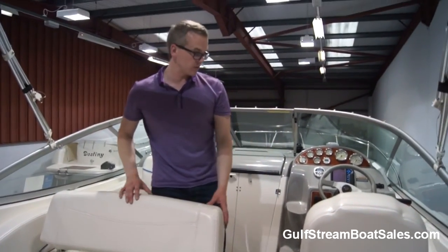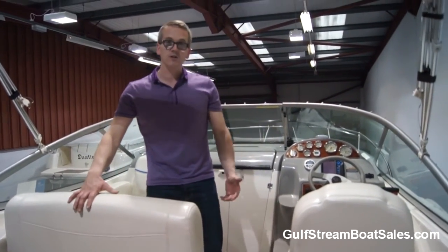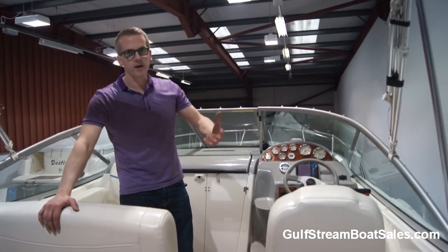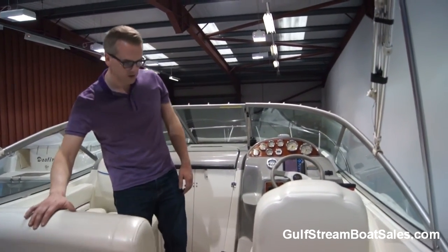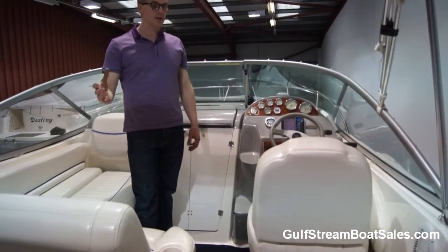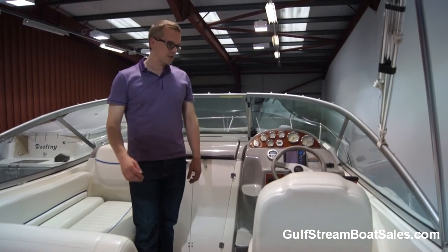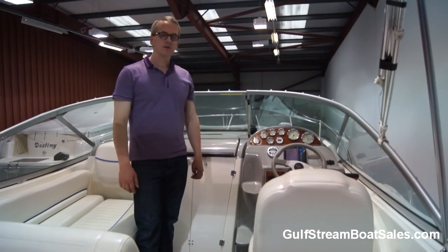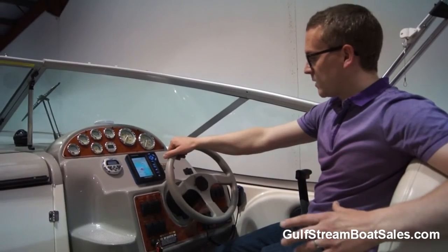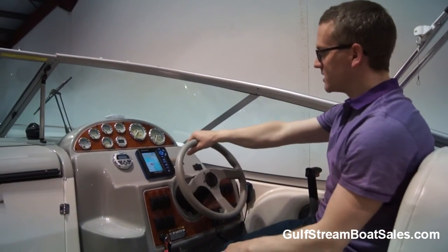So that tells a story that it's been well looked after, despite the use it's had. It's obviously been owned by 2 very careful owners, and they've looked after it really well. So condition of everything in the cockpit is perfect. The boat genuinely does look like it's brand new, and it certainly is a testament to the upkeep of the previous owners. This helm position on this 245 is really well appointed.